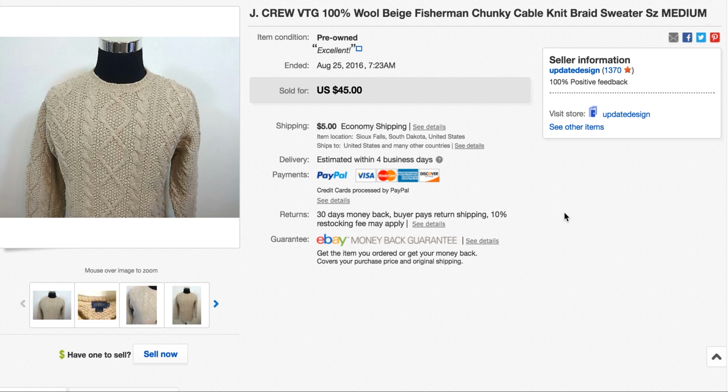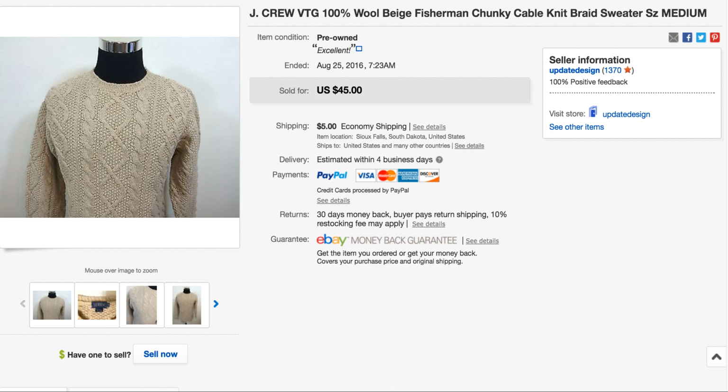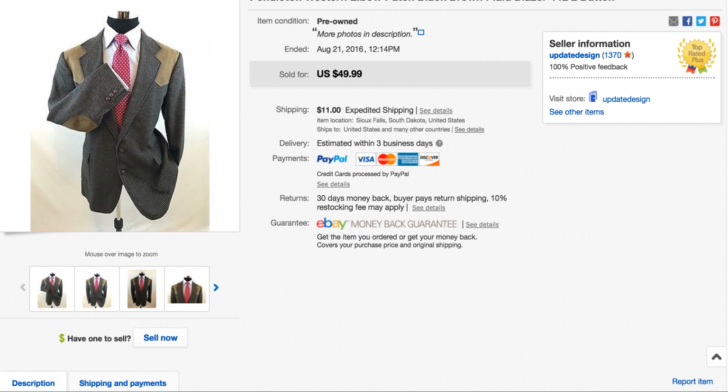J. Crew, Fisherman, the chunky knit sweaters, the Fisherman sweaters, any of these sell really well. J. Crew's a sought-after brand as well. $45 this went for. I was surprised it went for that. And I had it listed actually for $19.99 for a while. And then I looked up Fisherman sweaters, and I noticed that they were going for these prices. So all I did was increase the price and put the word Fisherman on this, and it sold. I mean, people are looking for that word, and that proved it. So Fisherman sweater, be sure to put Fisherman sweater on thick, chunky knit, cable knit sweaters that are made of wool.